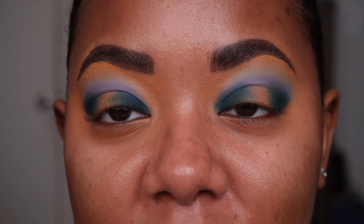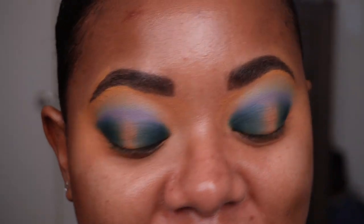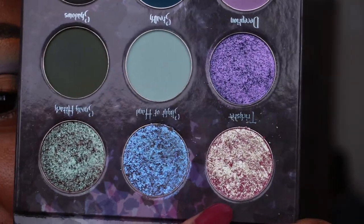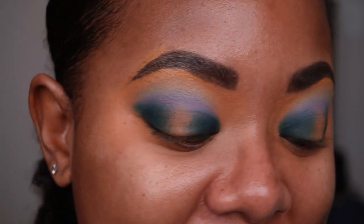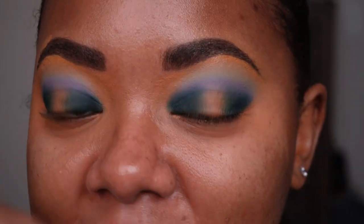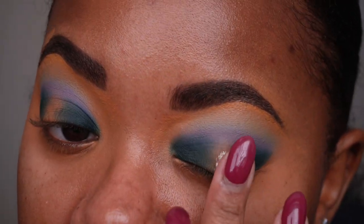Okay, now that we have the outline, and don't worry, we're gonna go back, clean it up, make sure there's less harsh lines. Time for the inner part. I'm gonna go into the shade, what is this called? Trickster. And that is what I'm gonna put into the center of the lid for this halo. Oh my god, that's beautiful.